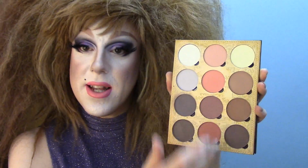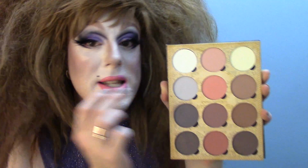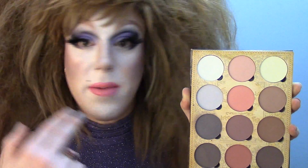And then of course I've used these as blush, I've used this as a highlight, I even used this gray today as a highlight underneath my cheekbone.